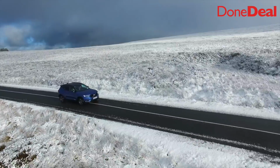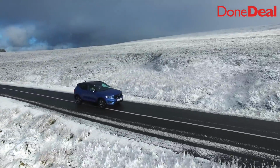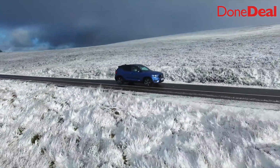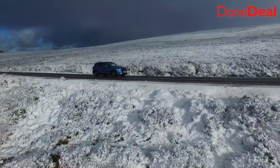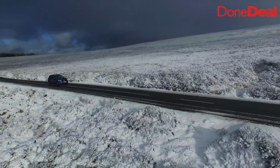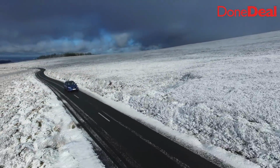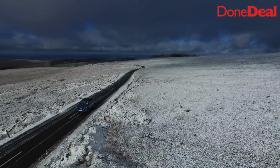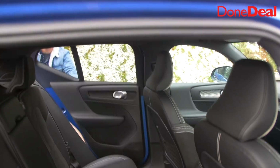So the XC40 is definitely versatile and it's definitely practical, but how does it compare to the market in terms of overall boot space? Well, it's got a 460 litre boot. Comparing that to the Audi Q3 with 427 litres, it's more. However, it's not even nearly up to scratch compared to the Jaguar E-Pace, which has a 577 litre boot.